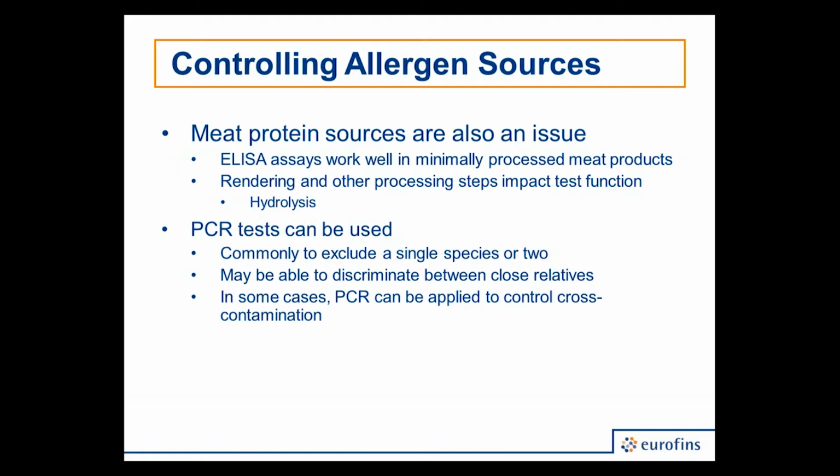And in those situations where ELISA is not a valuable tool, you can turn to PCR, which, if you have 3 lines running in your factory, it's pretty easy to make targeted assessments of whether you're getting crossover amongst them, or to discriminate between 2 closely related protein sources, one of which may happen to be cheaper than the other.